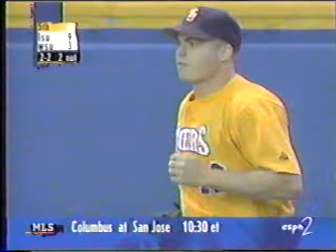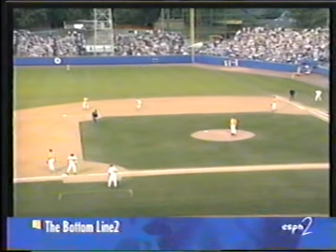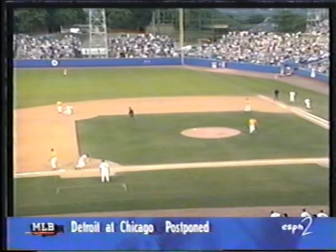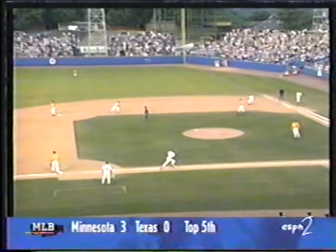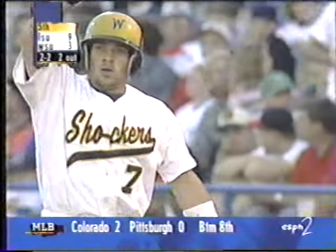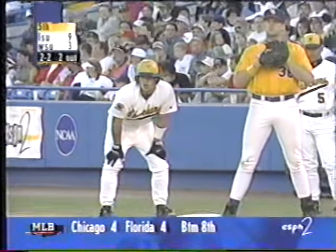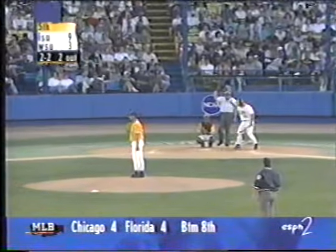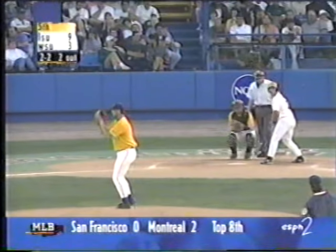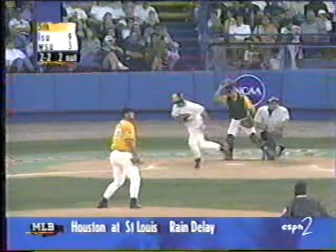Take a look at the play that they appeal. Ryan was at first base when the ball is hit. Now, if Ryan goes past second base, he has to tag it on the way back. He stops short, and I can't tell whether he touched the bag or not, but if he didn't touch it, it doesn't matter. You don't have to touch it as long as you do not go past the bag. You could tell the umpire was also paying very close attention. Yes. There, doing their job.